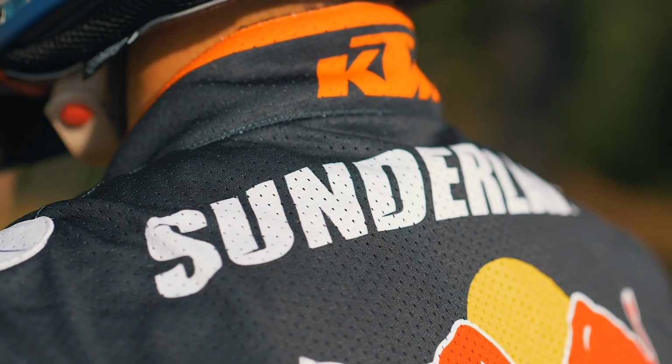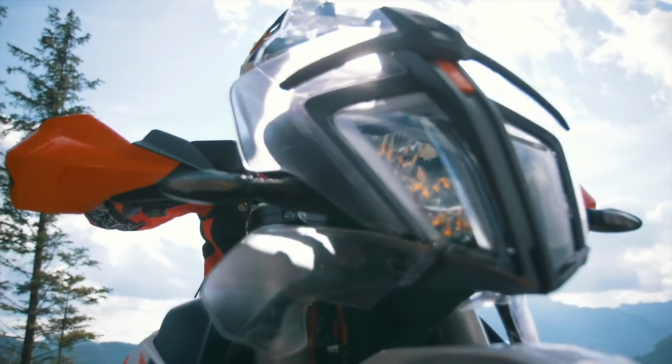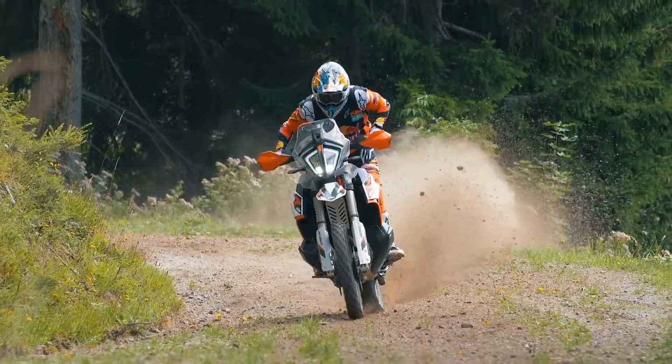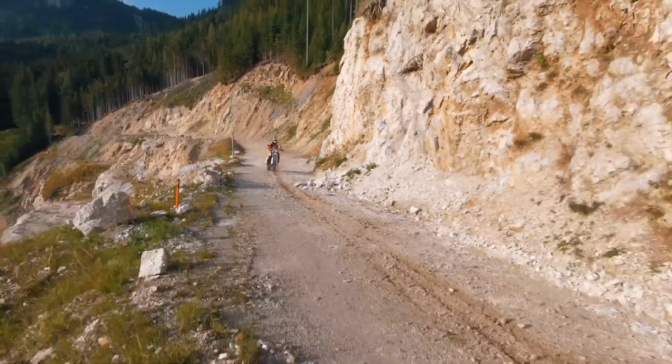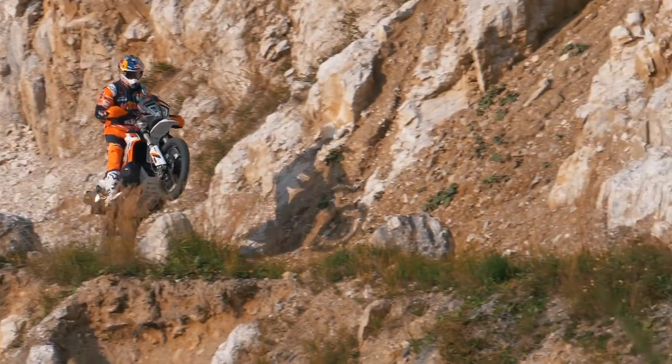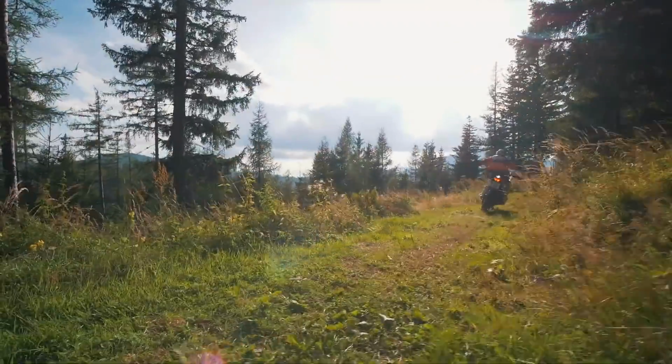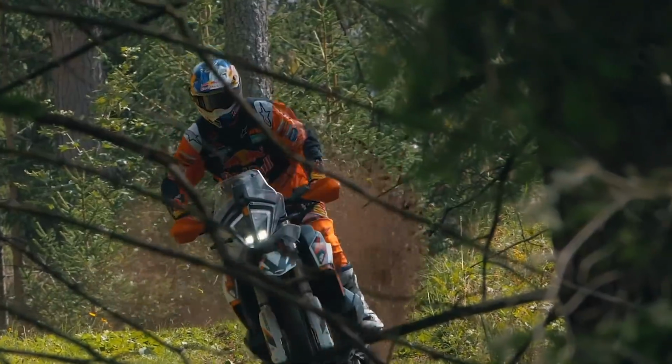Today, KTM announced the long-anticipated update to their 790 Adventure bikes in the form of a larger capacity 890 Adventure R and the more off-road biased 890 Adventure R Rally. So in this video, we're going to look over the specs of the new bikes and see how they improve on the outgoing models and whether it's worth the upgrade.